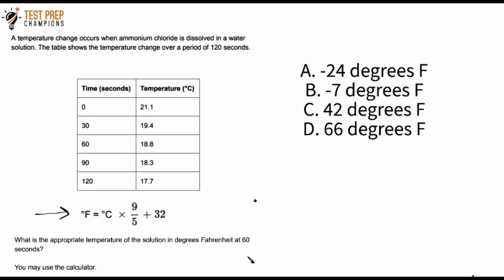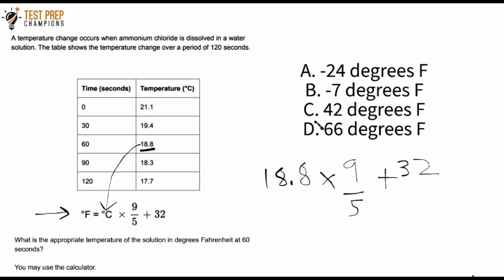All we have to do here is check what the temperature is at 60 seconds. So on the table at 60 seconds, the temperature in degrees Celsius is 18.8. And so we want to convert this into Fahrenheit. So I'm going to use the formula here, and I'm going to replace the letter C with 18.8. If I do that, this is what it's going to look like. So 18.8 times 9 over 5 plus 32. And fortunately, we are able to use our calculator for this question. So the fast way to do it would be to just throw this in your calculator. And if you do that, you're going to get a number that rounds to 66. And D is the correct answer here.